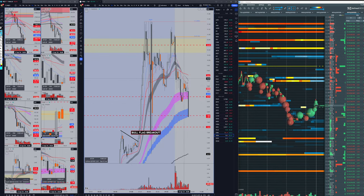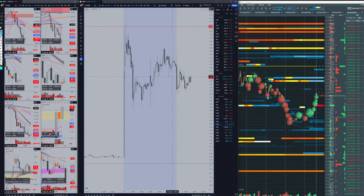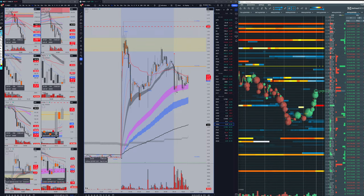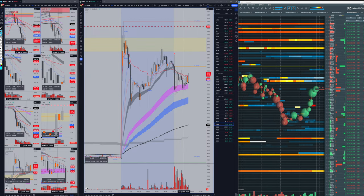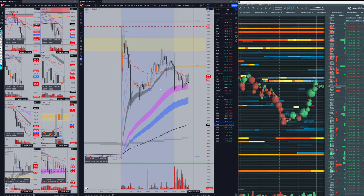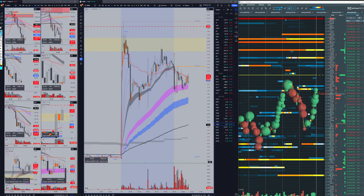At this point we see that a lot of these small caps are fading, like WISE over here. BNDA is still holding the support at $5. IMVO over here still holding. Again, push on IMVO, and you can see it washes and then buyers come back in. So there's still liquidity on.